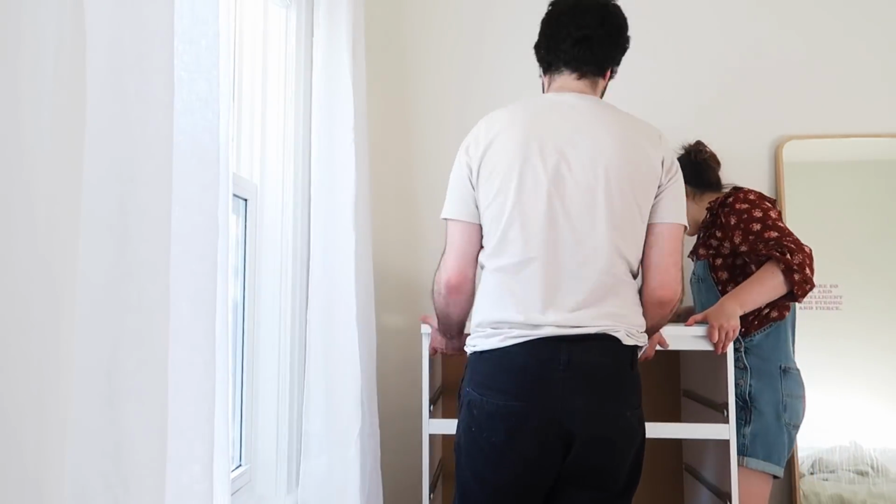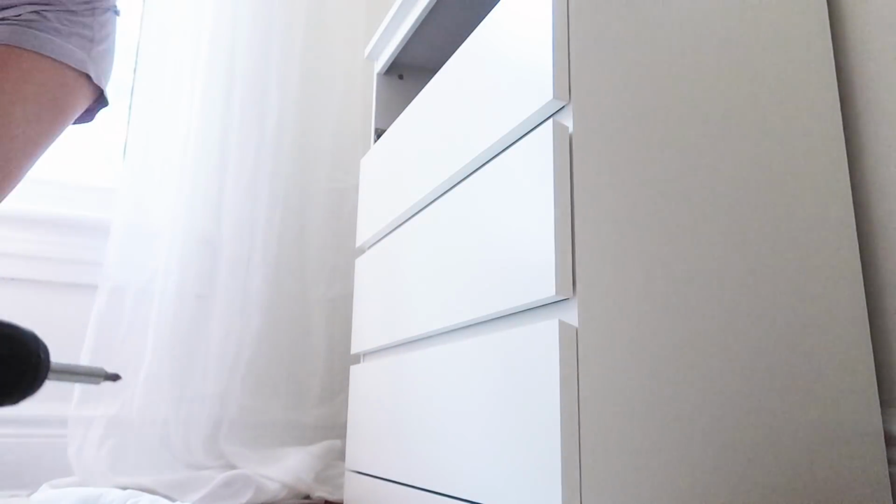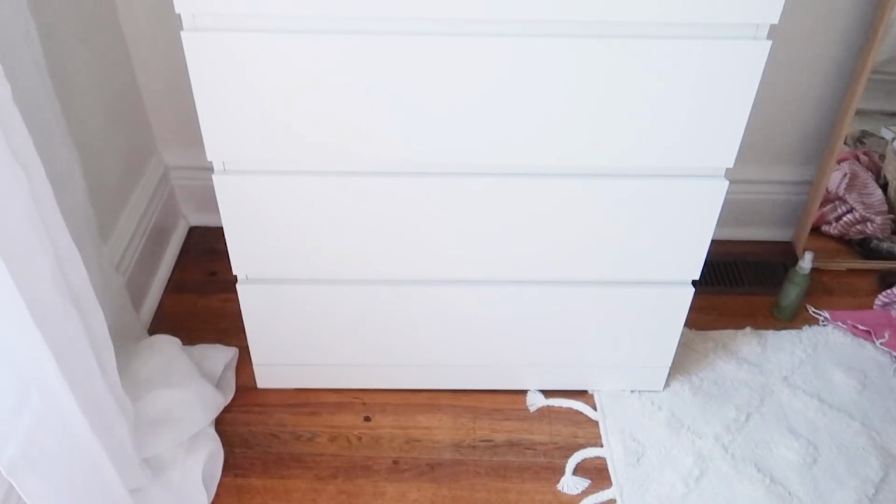Should have known. It's also gonna be a place where I keep my diffuser, a couple of books. So I thought just a simple white dresser would do the trick. Again, I wanna keep it minimal, but also functional.